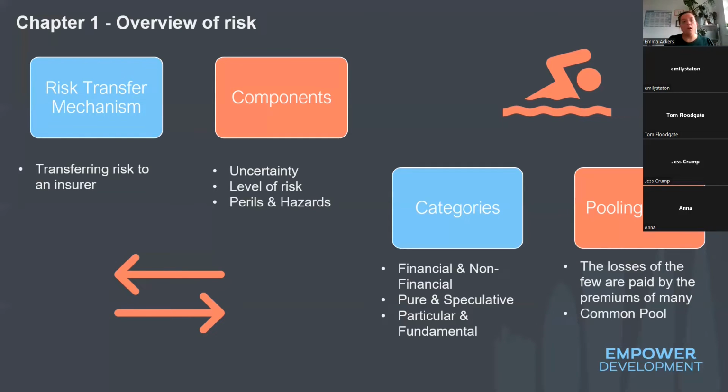And then finally, we've got particular and fundamental. So a particular risk is insurable because it's localized in its cause and effect. It only affects a certain area. So like a car crash, for example, it only damages certain vehicles and there's only certain people involved. It doesn't affect a widespread area. It's very localized.